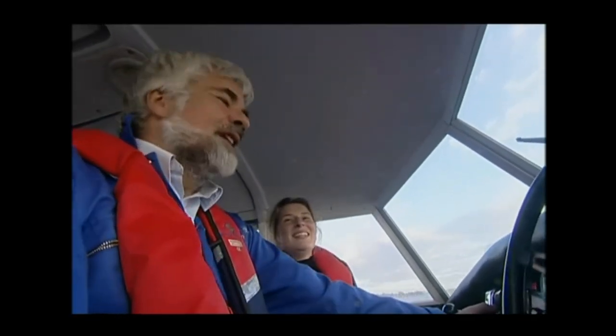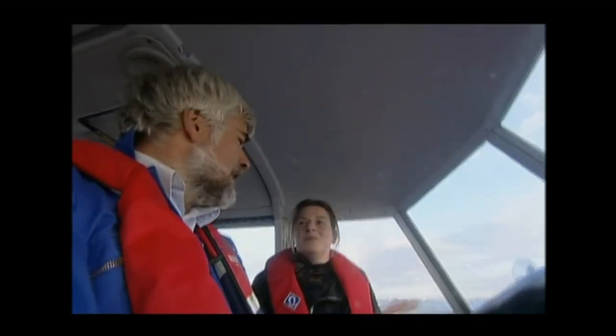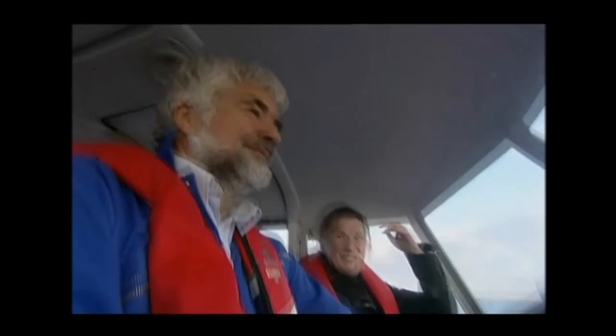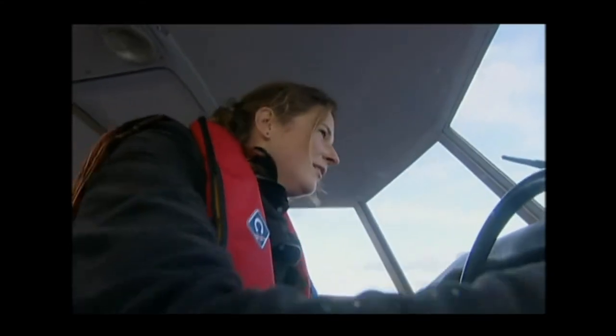Yeah, it's a different way to travel. Still, all going very well now. Do you want to have a go at driving it? Of course I do. Everything was going smoothly until there was a change of driver. Where are those learner plates? Yeah, that's a problem.